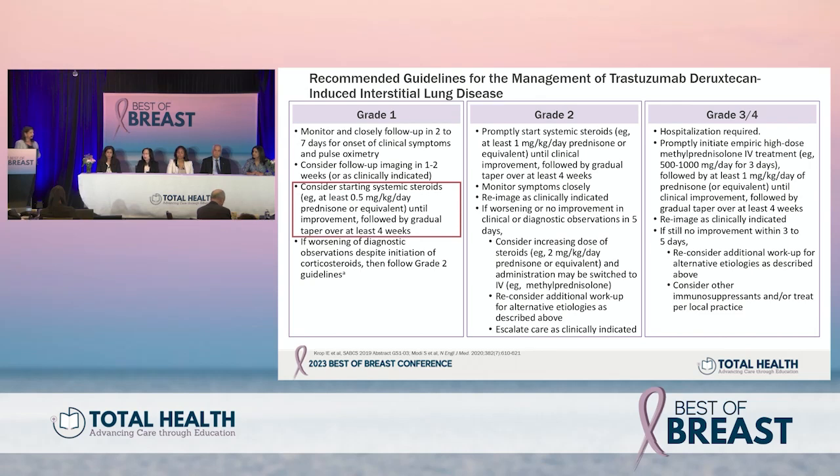So for grade 3 and 4, you would want to hospitalize the patient. These are the patients who need oxygen, and so have critical care physicians and potentially an ID physician if needed, and re-imaging.